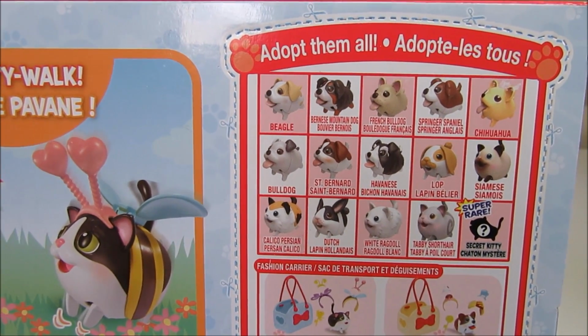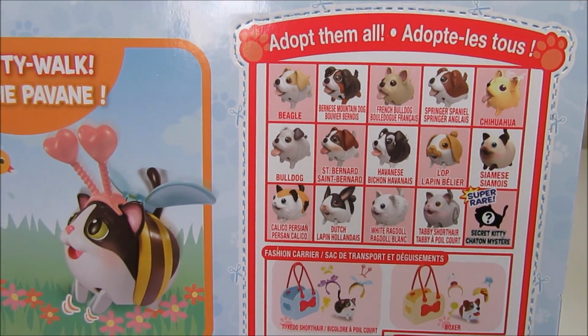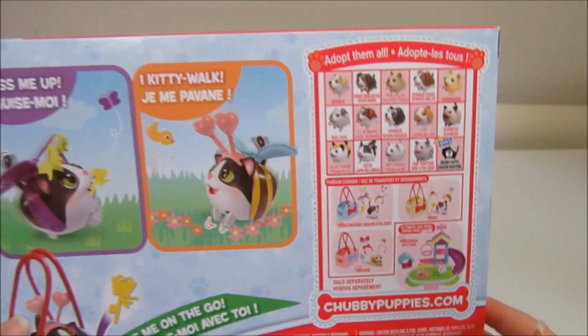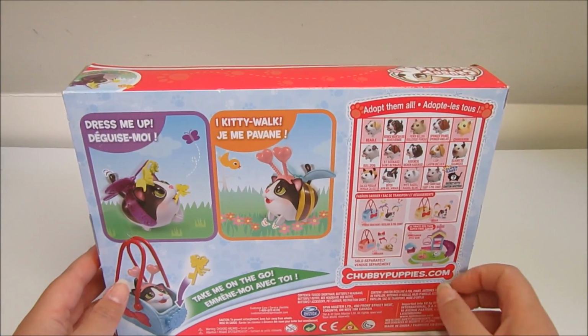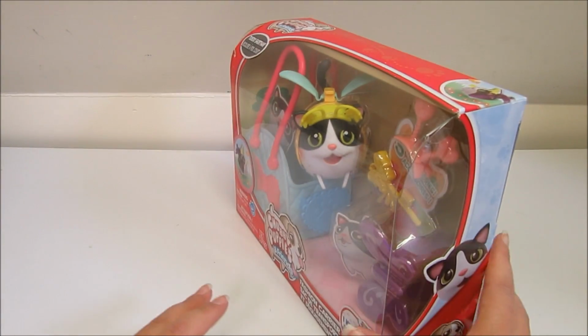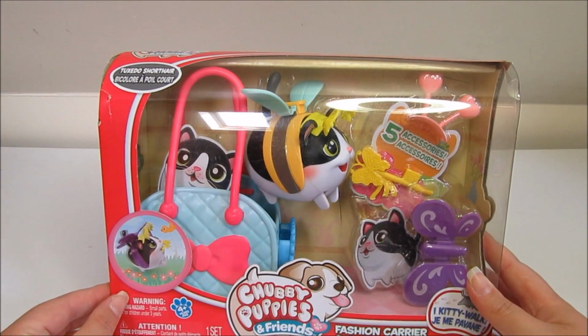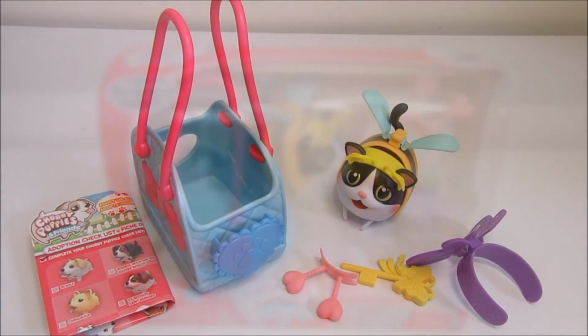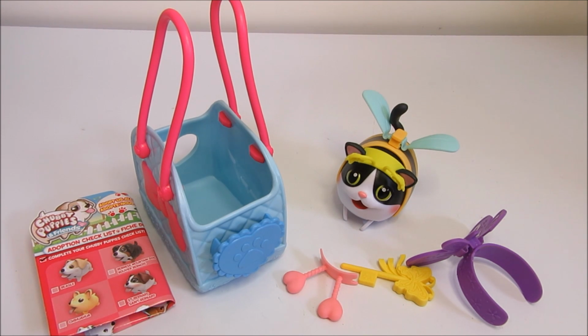So this is what the box looks like. It's really, really adorable. And here are all the chubby puppies and friends that you can collect. They have bunnies and other kitties and doggies. They don't have a dog that quite looks like mine yet, so hopefully they make more. So anyway guys, let me get her out of the box and take a closer look at her. Be right back.